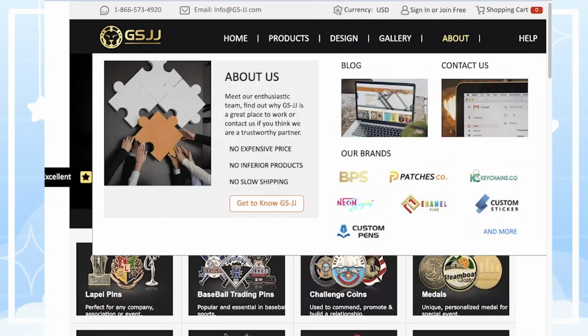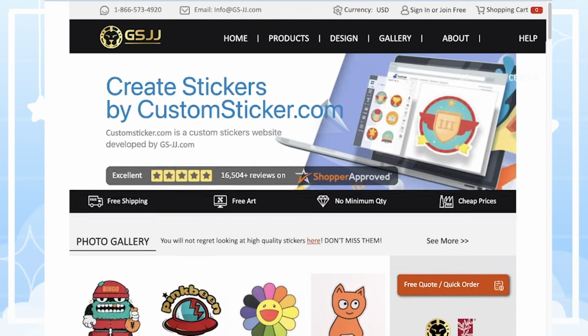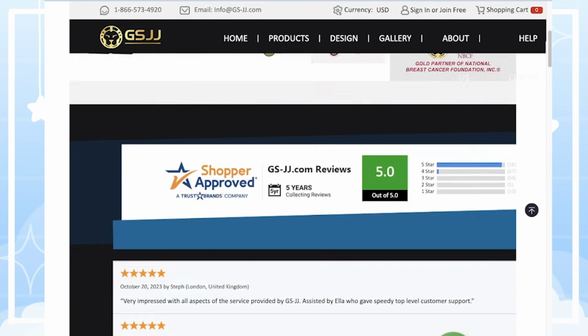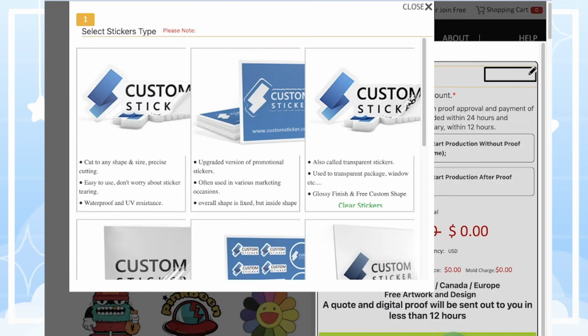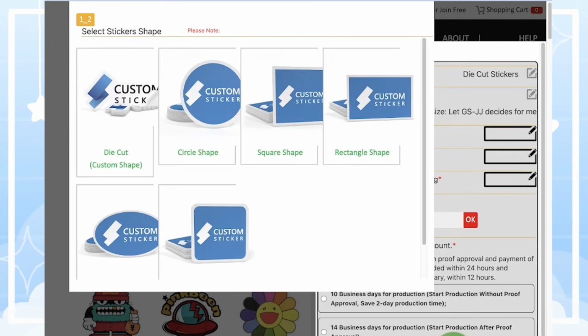Right, here I am on the GSJJ website. We have both enamel pins and stickers under products. So I'm gonna go to stickers. And here you can see some of the stickers that they've made, all of their reviews. You can go to quick order, and I've got the first one, so that's the one I'm going to pick. You have the choice of all of these different sizes, but I'm going to pick let GSJJ decide for me.